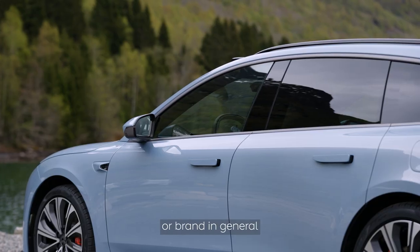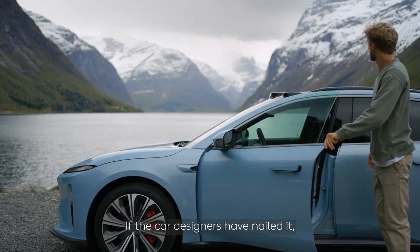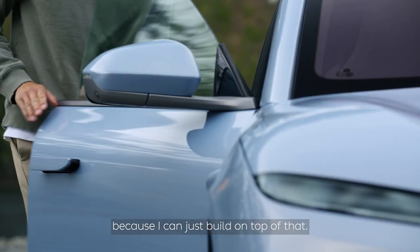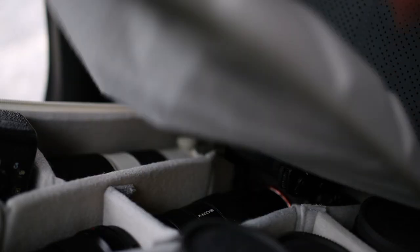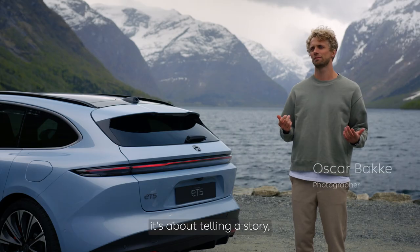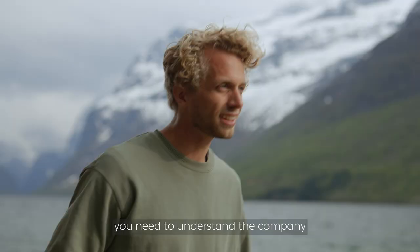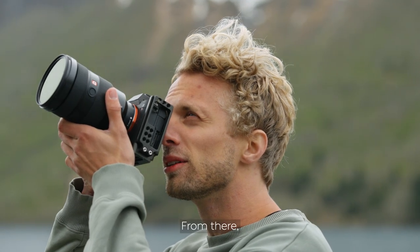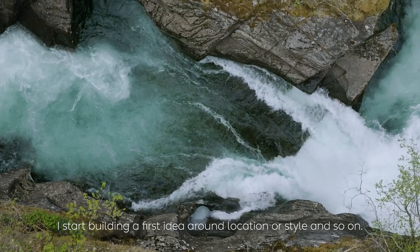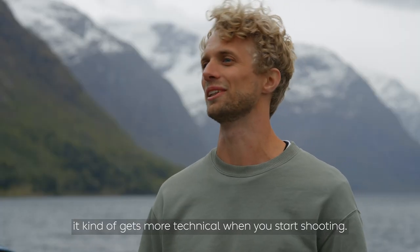Any good car or brand in general already encompasses the story. If the car designer has nailed it, it makes my life a lot easier because I can just build on top of that. My name is Oscar Backe. In essence, photography, it's about telling a story. And by doing so, you need to understand the company and the product that you're shooting. From there, I start building a first idea around location or a style and so on. And once it's done, it kind of gets more technical when you start shooting.